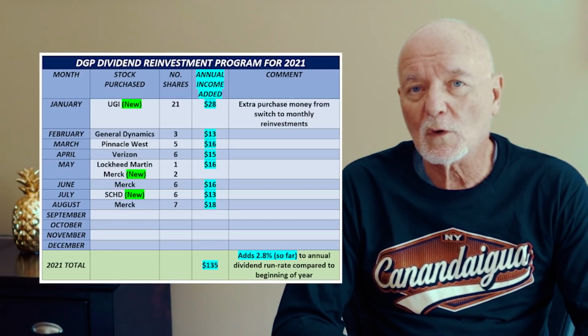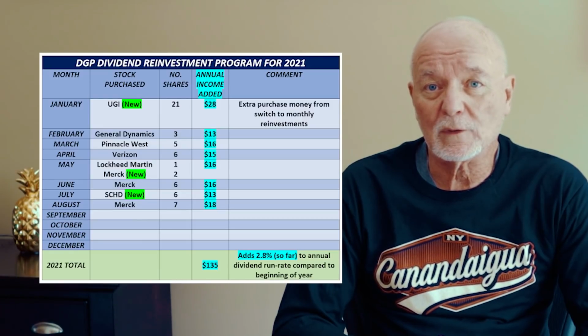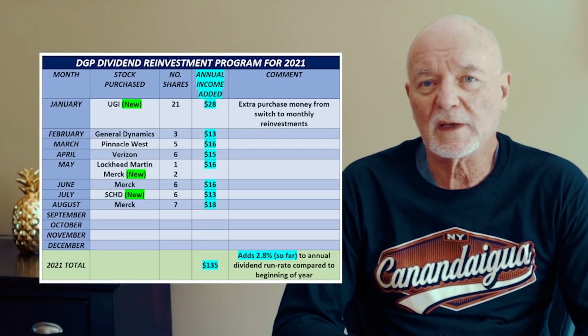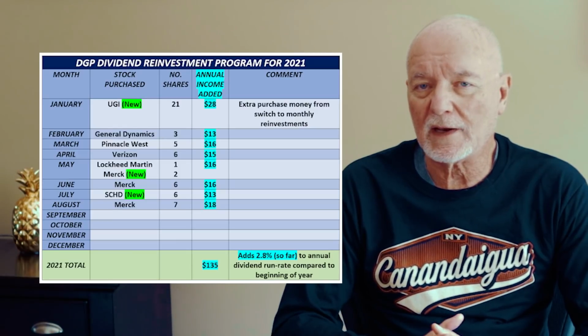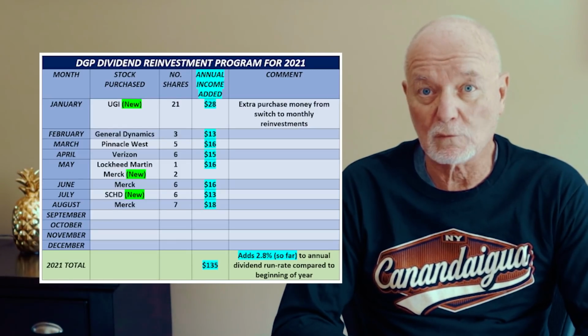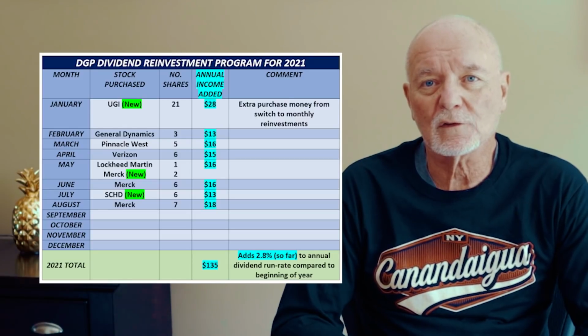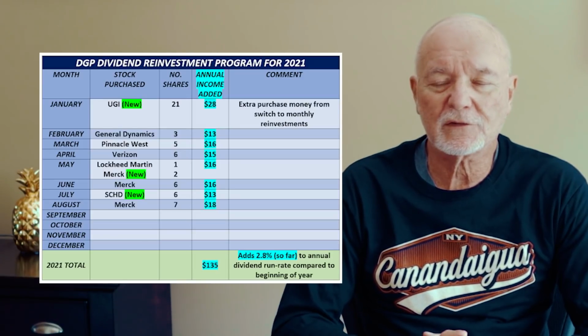There are still 4 more months left to go in the year, so I'm going to do this 4 more times. And by the time I get done at the end of the year, having reinvested dividends each month, I will have added more than 3% to my annual income without having done anything else. So if every stock in the portfolio for some reason froze its dividend, which of course they don't, I would still get 3% or more income next year than I'll get this year based solely on reinvesting dividends themselves.